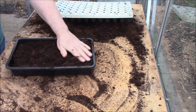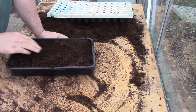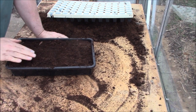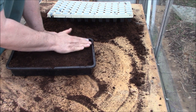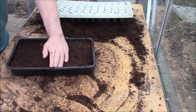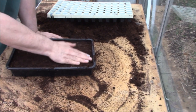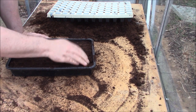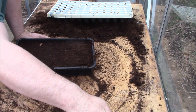Right, so you want to fill it so they're about that much compost in there. What you need to do is push the compost down so it's reasonably firm, like that. I normally have a piece of wood to do this, but that's in the other greenhouse. Make sure it's level. Now I'm going to put about half a centimetre, or an eighth of an inch, of soil on top of these just to bury them, so I've got some nice fine compost here to the side without any bits in.